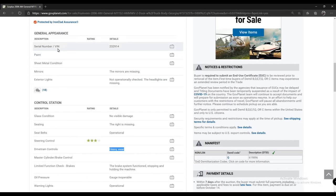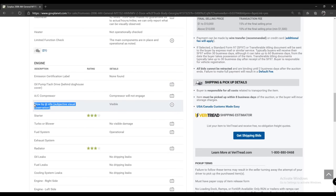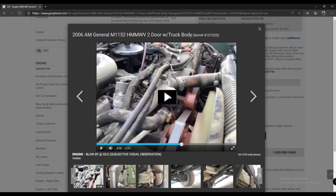You know, other things like that. The other thing you definitely want to check is blow-by. And it should be in one of these. Blow-by at idle. This is highly, highly important. So look at this. Blow-by at idle, subjective visual observation. Visible. So in this video, you guys can see that little bit of mist coming out of that radiator cap. That means that there's an issue with the engine, and it's causing pressure from the top end to get into your cooling system. And that could be like a seal, I don't know, maybe a cracked cylinder or something like that.